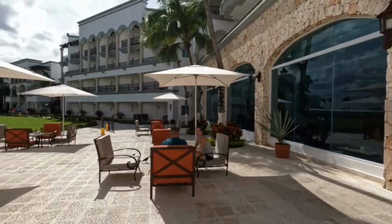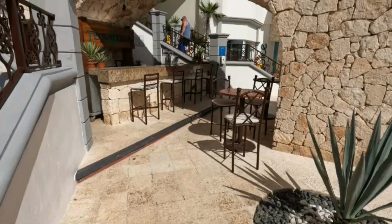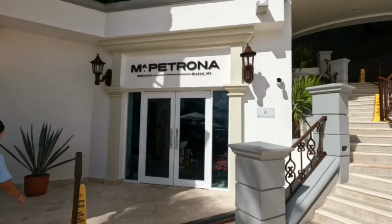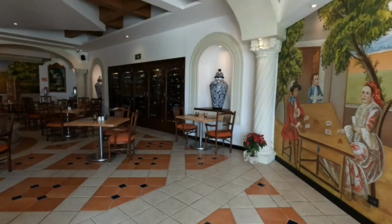So out here, we're going to find a very special tequila bar. So this is only open in the evenings. It's kind of this little hidden gem tequila bar. They make great craft cocktails with tequilas, and they have a number of different tequilas for you to try included.